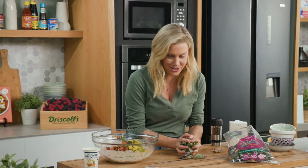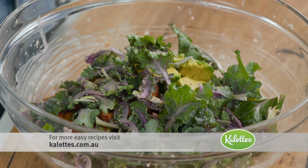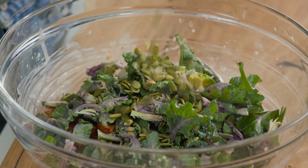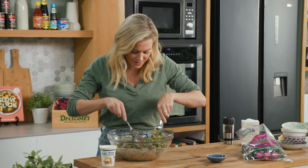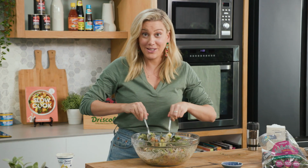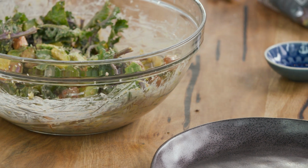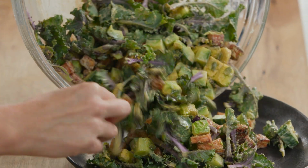We'll add our gorgeous Kalette leaves, sprinkle them in, and look at those colours. Finally, some crunch, some pepita seeds, and just going to toss everything together. That is looking pretty good, so we'll just plate this up now, centre of a big plate or platter like this one. And this is a meal in itself.